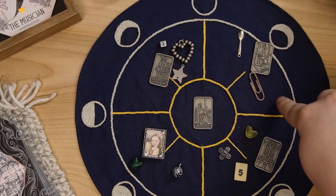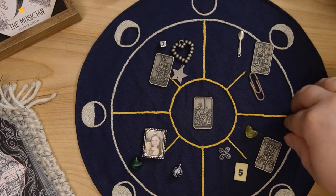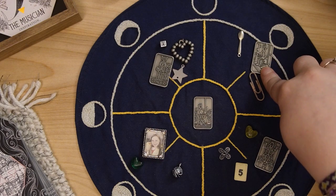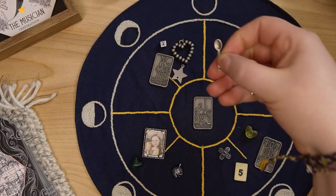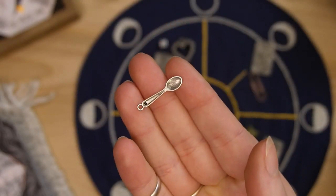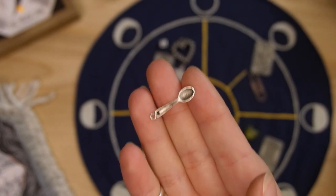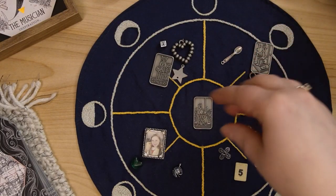And then also the other thing that we have showing up here is to maybe take it a little bit more easy when it comes to the second week. Maybe planning could be really important for you, since you have the spoony charm. Whenever we see the spoon, it's about taking one spoon at a time. If any of you guys are spoonies or have chronic pain or anything that might relate to that, this is something to really pay attention to in the second week.